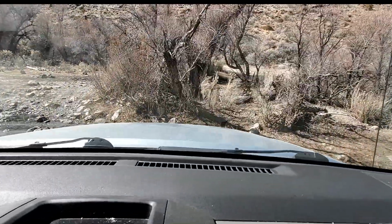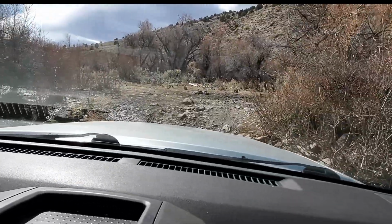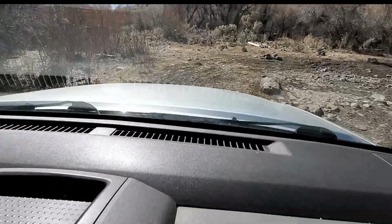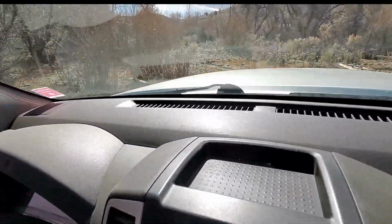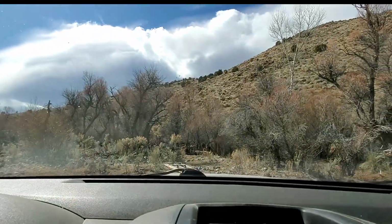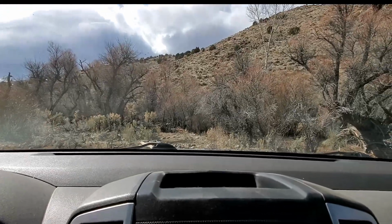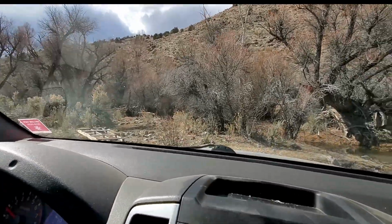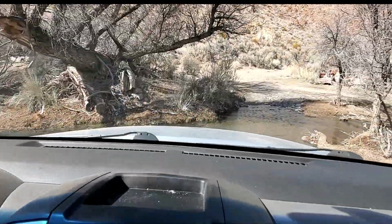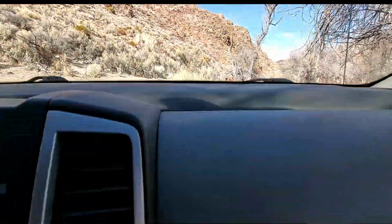I also found it really interesting that getting out of there took significantly less time than getting to the site, and I think it's pretty obvious why. I knew which lines to take and had more confidence in my vehicle navigating that terrain, knowing what it could and couldn't do comfortably. Also, having a good spotter helped significantly in several areas. Driving out was definitely a lot more fun than driving in.